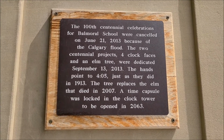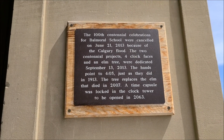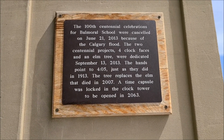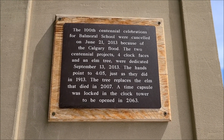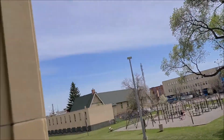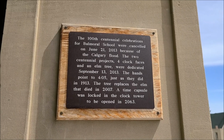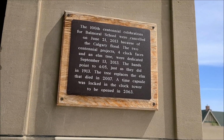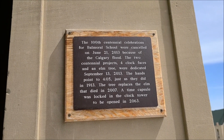There's a bug flying by, but the 100th centennial celebrations for Balmoral School, because it was 1913, were canceled on June 21st, 2013. There was this problem called the flood. As I mentioned here, that's when the floods happened at that time. The two centennial projects, the 4 clock faces and the elm tree, were dedicated on September 13th, 2013. You can see these elm trees right here. The hands point at 4:05 just as they did in 1913. So that's why you see the clock at 4:05, and the tree replaces the elm tree that died in 2007. A time capsule was locked in the clock tower to be opened in 2063. So I guess I'll be 81 years old if I'm still around in 2063, or if I'm still in the Calgary area. But there's some interesting history right there.